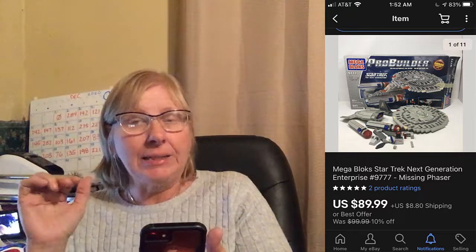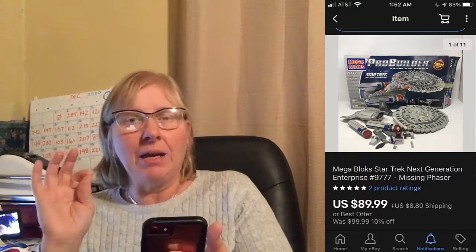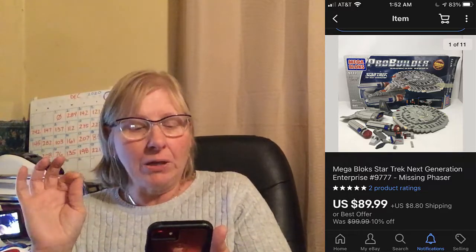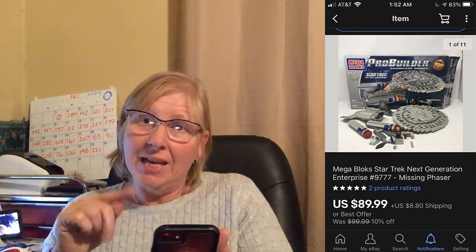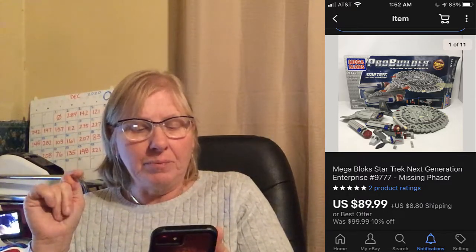This was a Mega Block Star Trek Next Generation Enterprise kit that I picked up for $8. And it was complete except missing Captain Picard's phaser. Fortunately, my daughter put this together and I didn't have to. And I sold it within just a couple of weeks of listing it, and it sold for $89.99 plus shipping.